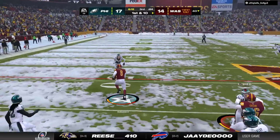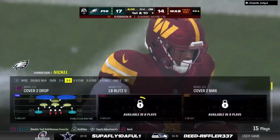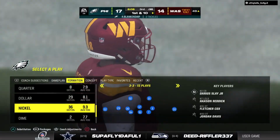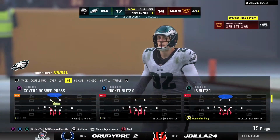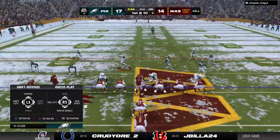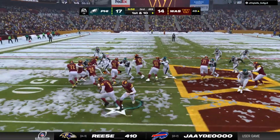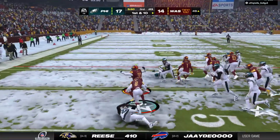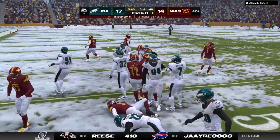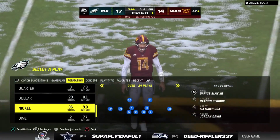Robinson with another carry. And strong running there as he's across midfield and down to the 49. 142 yards for him on the ground now as he has been terrific here this afternoon. First and 10 at the 49-yard line. Robinson, he'll try the left side. Gives him a couple on the carry there. 2nd and 8.